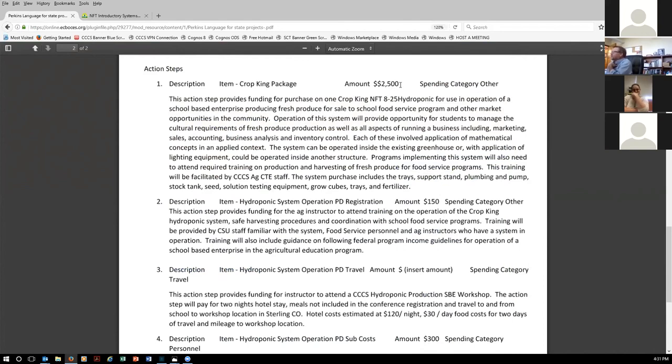The amount for the system, we have it at $2,500. This includes not only the system, but also the seed, the fertilizer, everything that's needed to get it up and operating the first year. I think the system itself is around $1,600, and there are additional costs for some of the testing, some of the seed trays, and the other materials that are needed. So this is a turnkey right here for $2,500.